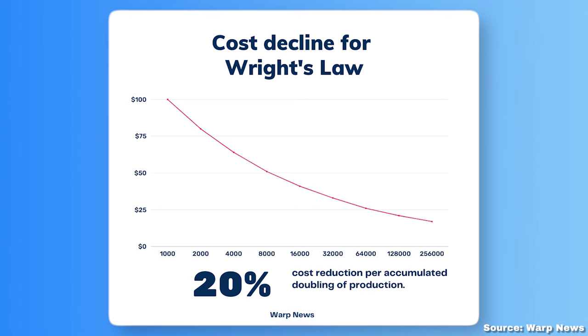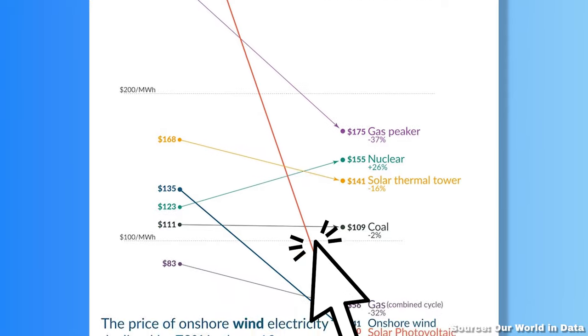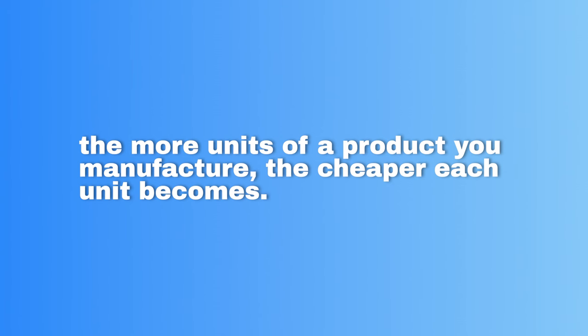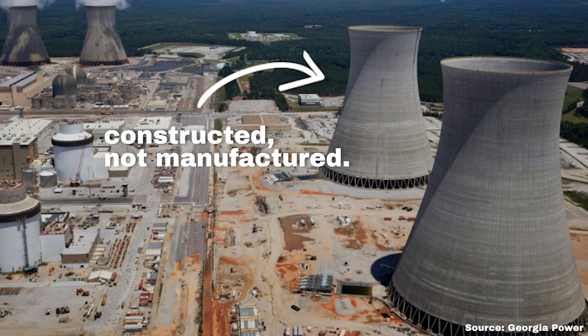That observation, which would be named Wright's Law, held across industries from semiconductors to cars to consumer electronics to batteries, and most pertinently, to renewable energy like solar and wind. The chart you see that shows the precipitous decline in the price of solar and wind is the result of those technologies' experience curves. Simply put, the more units of a product you manufacture, the cheaper each unit becomes. But nuclear, as we've discussed, has largely been constructed, not manufactured, and certainly not mass manufactured. The thesis behind SMRs is that since they are smaller and built more modularly, they are able to be mass manufactured and can thus move away from the tyranny of bespoke construction projects.